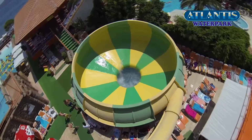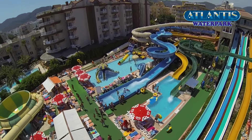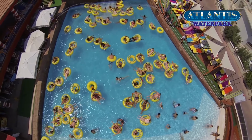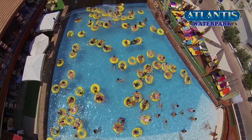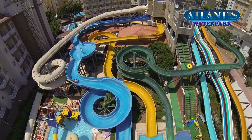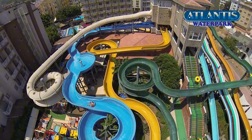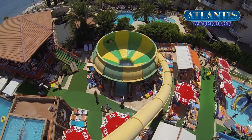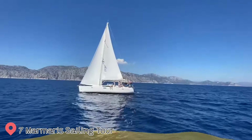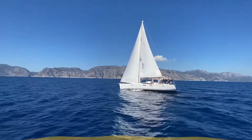The park features a private beach with free sunbeds and umbrellas, perfect for lounging by the sea. There's plenty of shade when you need to cool off, and the on-site restaurant serves up tasty meals at reasonable prices. Whether you're here for the rides or the relaxing atmosphere, Atlantis delivers. Plus, with complimentary transportation from various spots in Marmaris, getting here is easy. A day at Atlantis Water Park is the ultimate way to beat the heat and have a blast.